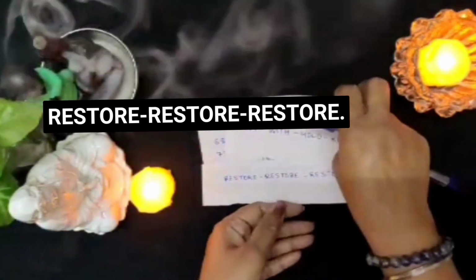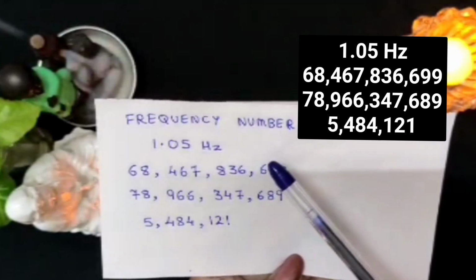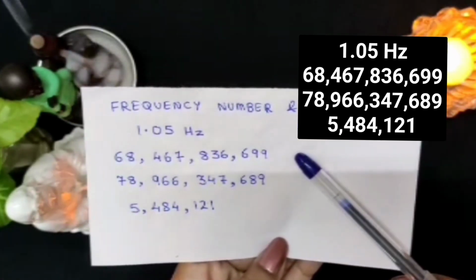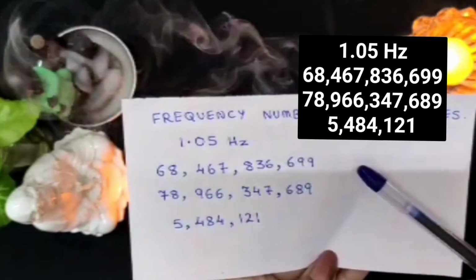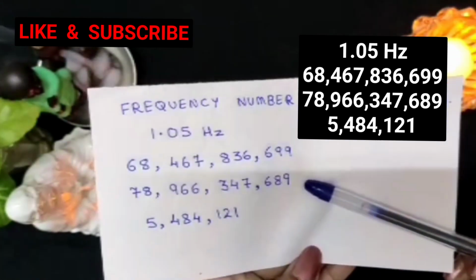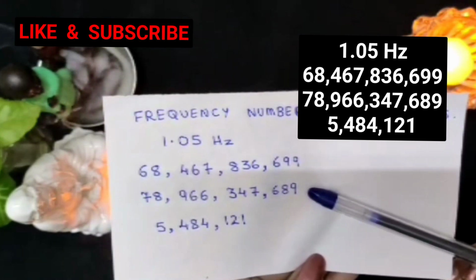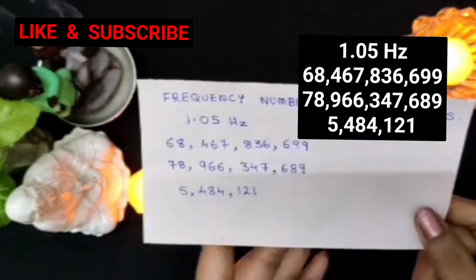Okay, and these are some frequency number and sacred codes. 1.05 Hertz, Hz is Hertz. Next is 68,467, 836, 699. Next is 78,966, 347, 689. And the last one is 5,484, 121. So these are the switch words and codes.